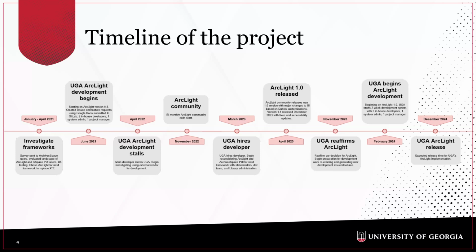But unfortunately, in January of 2022, our main developer left UGA. So the project at that point stalled, and we kind of hit this break point where we're just like, okay, well, we've got something, we've built some code, but it's not quite ready to be released yet. So let's put the brakes on for a moment.